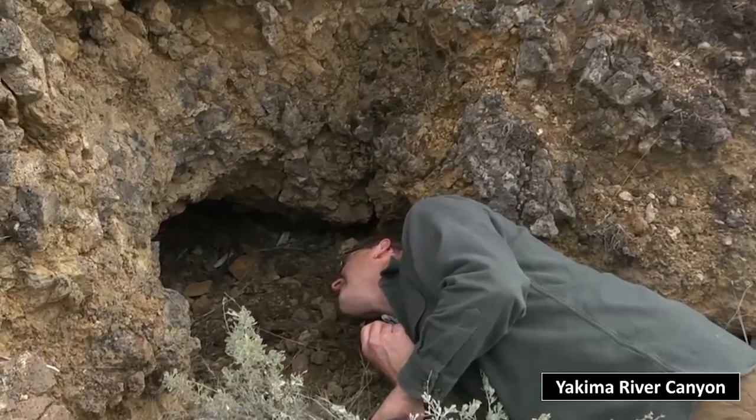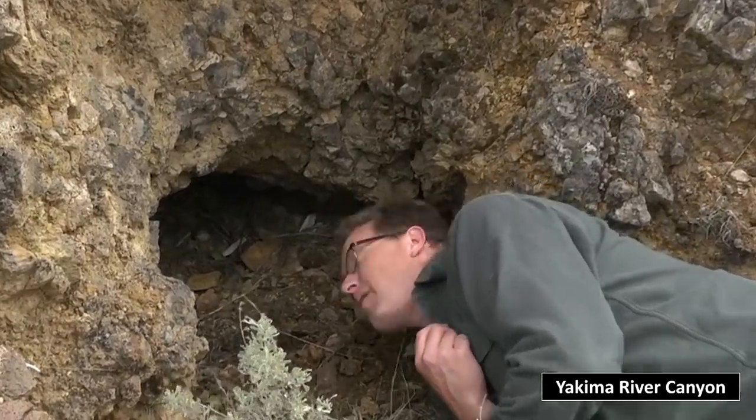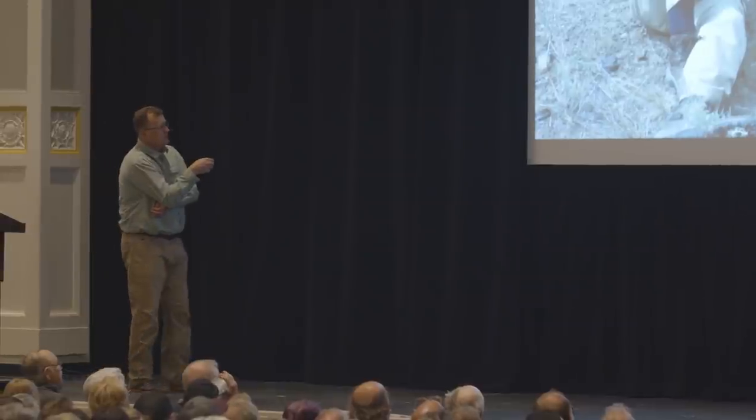Oh my God, you've actually got to take a look at this. You can see a part of the log. I didn't know that. That's cool. You can see why we didn't use it.